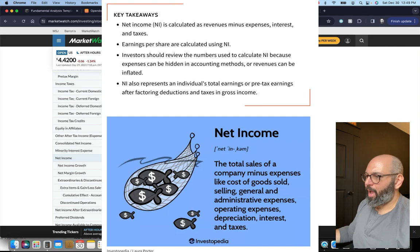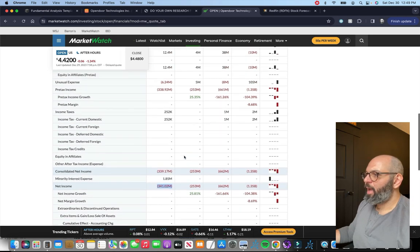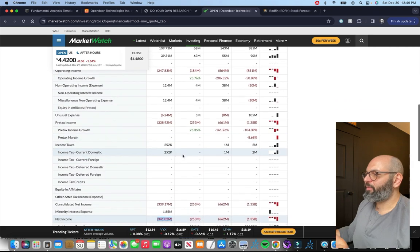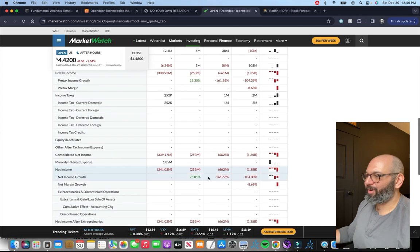Is it improving? And for OpenDoor, it looked like it was improving a little. They had a loss of negative 341 million. And that was in 2018. No, that was 2019. And then 253 million, and then 662 million. So it got a little bit better, and then it got a lot worse. And then it went from a loss of 662 million to 1.35 billion in a loss, negative net income. Not great. And then we can go up here and we can do Redfin as well.